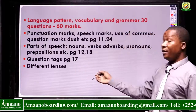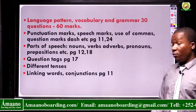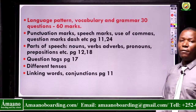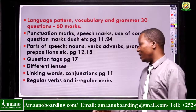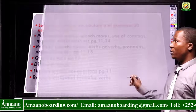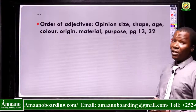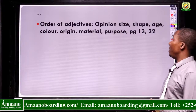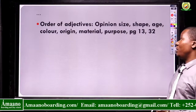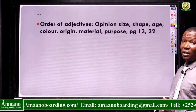We have different tenses. It will be there. Linking words. Of course, we learned about conjunctions, which are also part of speech. That one will be on page 11. We have regular and irregular verbs. We learned all these things, so make sure you go through them. Order of adjectives, of course, you know that order: opinion, size, shape, age, color, origin, material, purpose. This work was on page 13 and page 32.